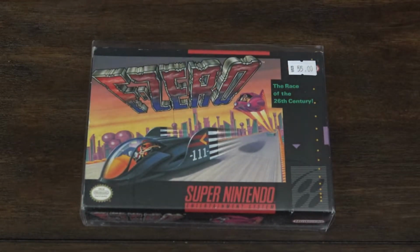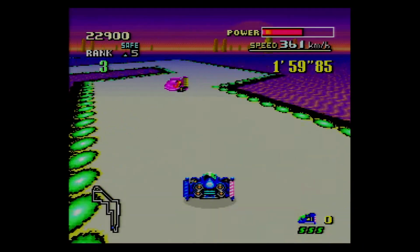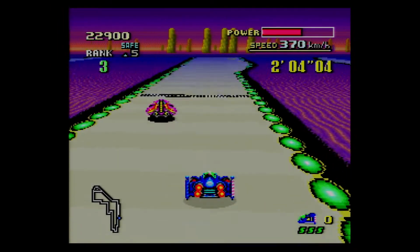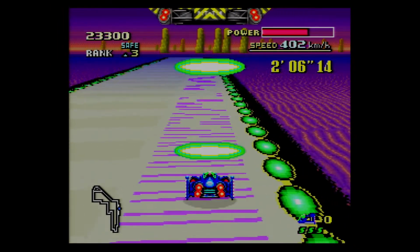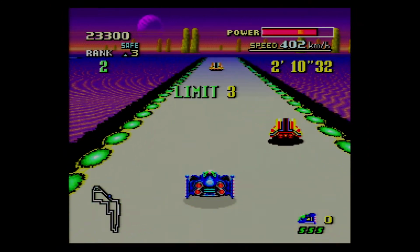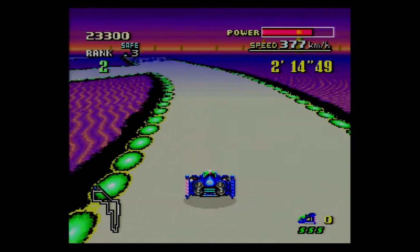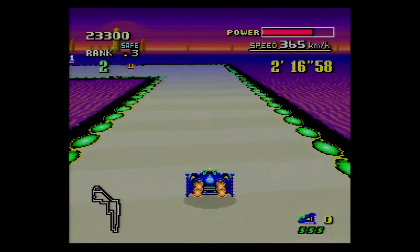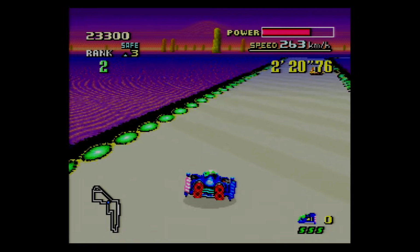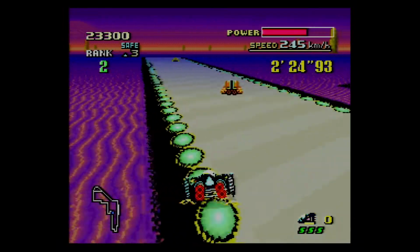the Super Nintendo. Now, I'm going to have to be real honest with you guys. I am not the biggest racing fan on retro consoles. If anything, I kind of prefer playing platformer games like Super Mario World or Ninja Gaiden or something like that. But when someone recommended F-Zero to me when I started collecting for the Super Nintendo, they were absolutely spot on. This is a fantastic futuristic racing game.